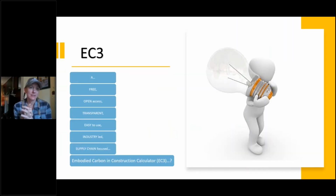So getting into EC3, EC3 is a free, open access, transparent, hopefully easy to use, industry-led, supply chain focused calculator that was co-conceived of by myself at Skanska and Phil Northcott at a software development company called Sea Change Labs. And the hope was to come up with a way to democratize all of this carbon emissions data of products into a database that anyone could use to make informed specification and procurement decisions, looking at carbon as one of the decision-making factors.